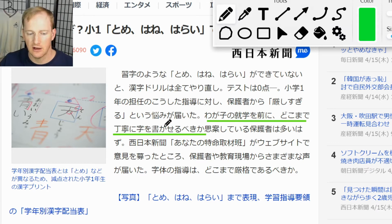doko made teine ni ji o kakaseru beki ka? Now, doko made is like up until where, right? So up until what point in this situation? Teine ni, and teine means polite, but it also means to do something properly as well. So ji o kakaseru beki. Now, beki is a very strong word of should, and it's kind of like a moral should in a lot of situations. And kakaseru is really to make someone do something, like to kind of force them to do something. So the idea is, you know, how far should we go as parents, make the kids write neatly, okay? I mean, they're kind of new to the whole kanji thing, so how harsh should you be on them?